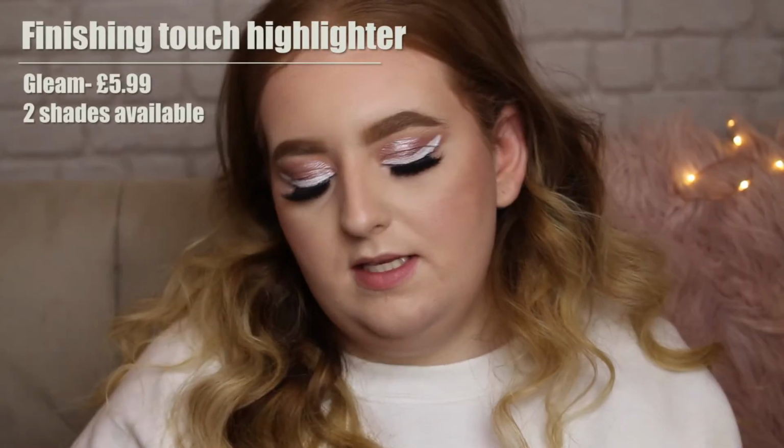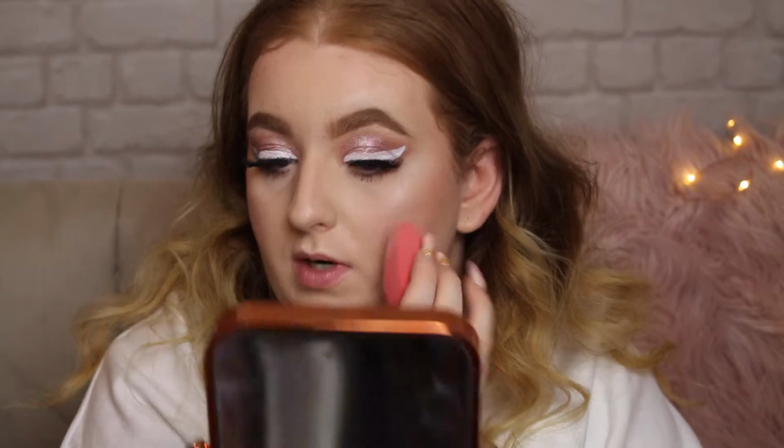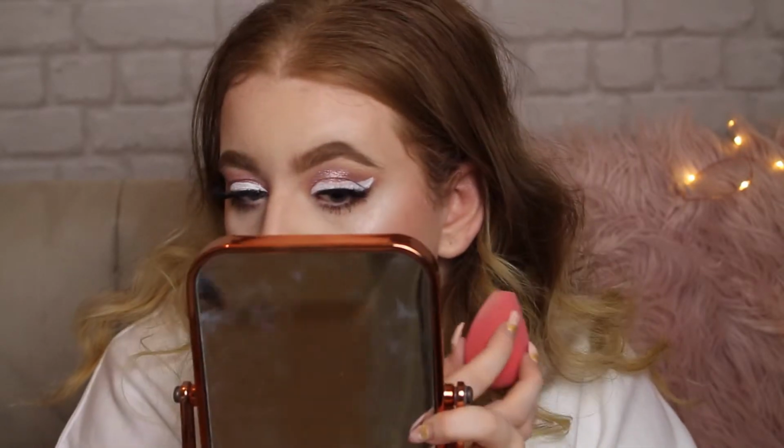For highlight, I've got this which I forgot about originally, but I'm going to try it anyway. This is the Finishing Touch highlighter, in the colour Gleam 1. I'm gonna just use my sponge here. It's not blinding, the camera's making it look more intense than what it actually is. This blends in nicely though, and it's not sitting weirdly on the powder, which is great. This is giving me a really nice glow. Yeah. It does dry down to almost a powdery kind of finish. You can always count on highlighter to make me feel better, always.